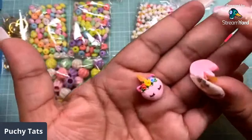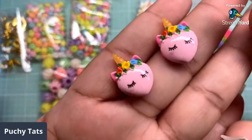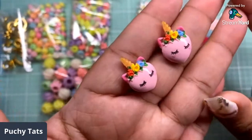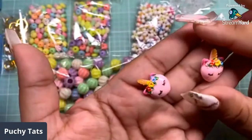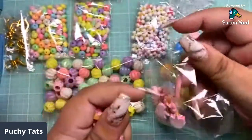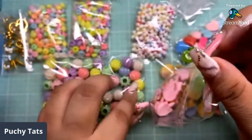These cute little unicorns. I might have to grab some more of these. These are cute. And they got little rosy cheeks. So cute. Hi, Camilla. These are adorable. I like these. For all my unicorn lovers. Hey, Precious.